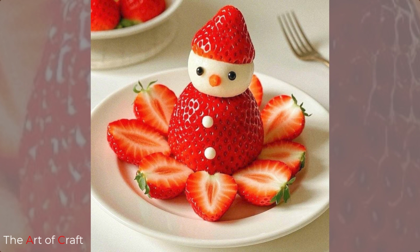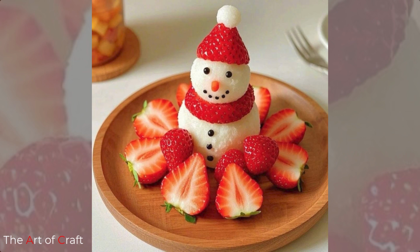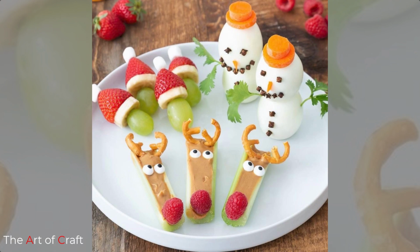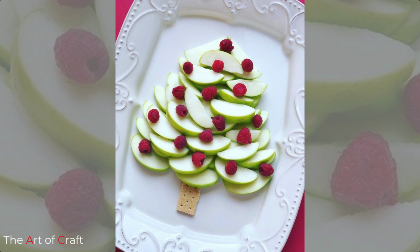For your main table, a Christmas-themed charcuterie board is a must. Arrange meats, cheeses, and crackers in the shape of a wreath. Add some rosemary sprigs and cranberries for a festive touch. It is a showstopper that your guests will love digging into.